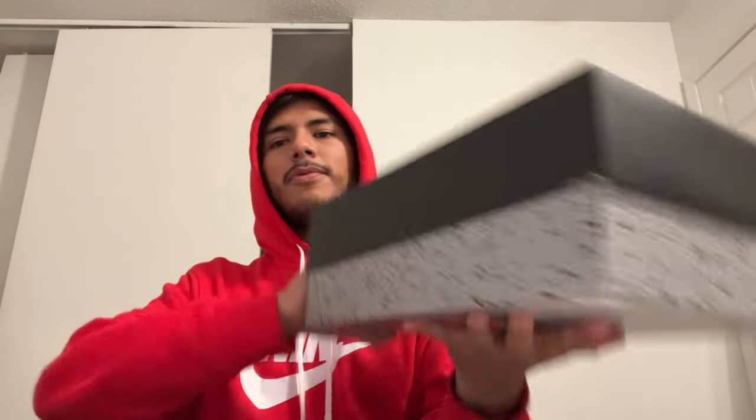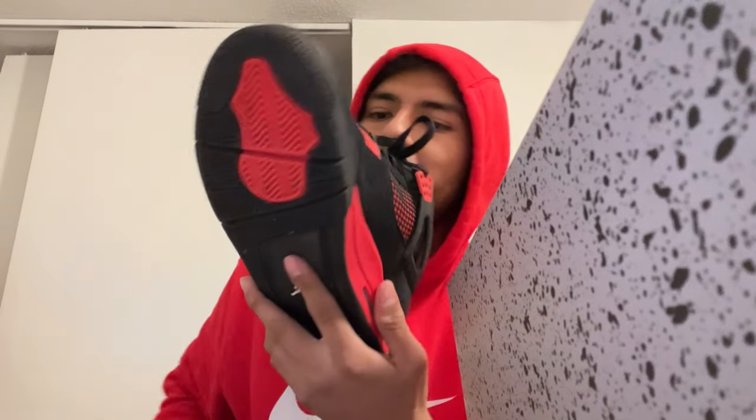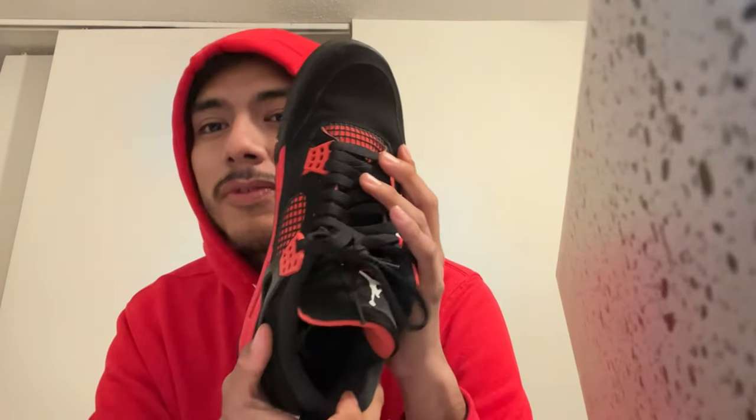The Jordan 4 Red Thunders. Oh my goodness. These are another shoe that I love so much, and there's a few shoes that I will never sell, and I think this is one of them.